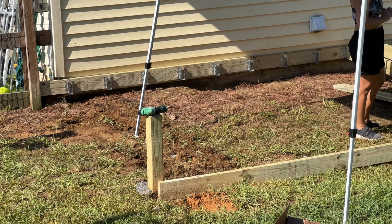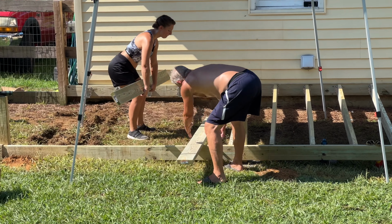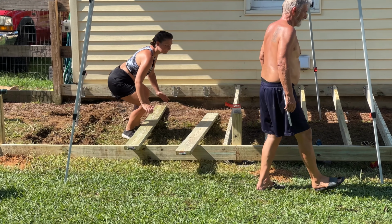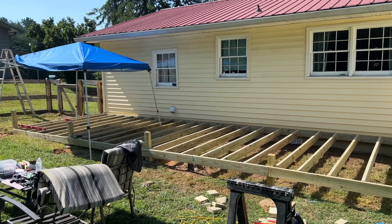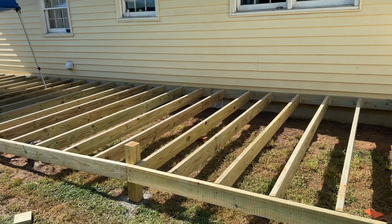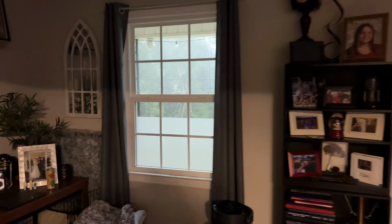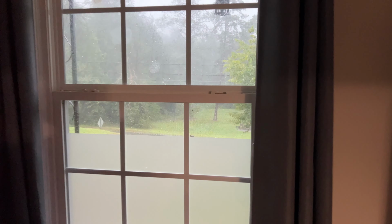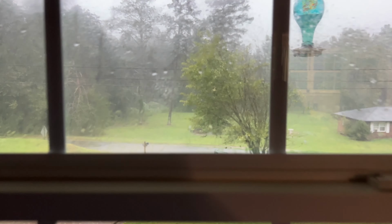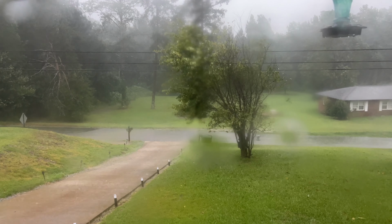Got all of those in. Digging some trenches for this last bit here. All right, so we're fully framed out. The ending part's where our storage unit's going, so it's separate. So we're about to start actually putting and drilling in all the boards. Looks like we'll get a break about 6:30. Another heavily rain delayed day.